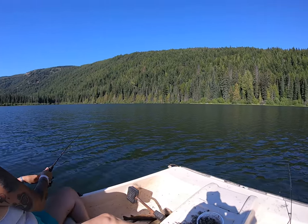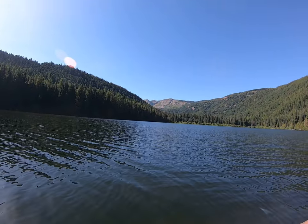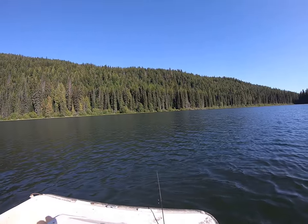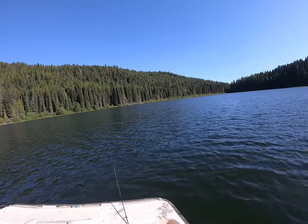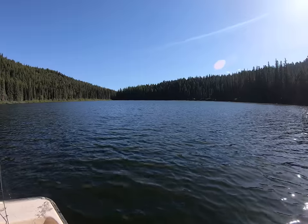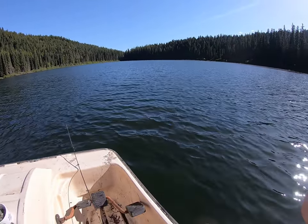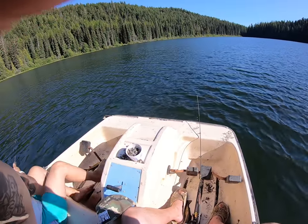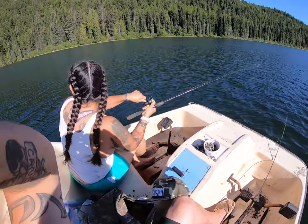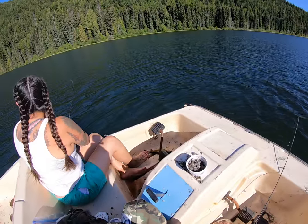We're here on the closed area of the Yakima Nation Reservation in Fish Lake. And we're out here fishing for some trout. That's what we're doing today. Do some fishing.